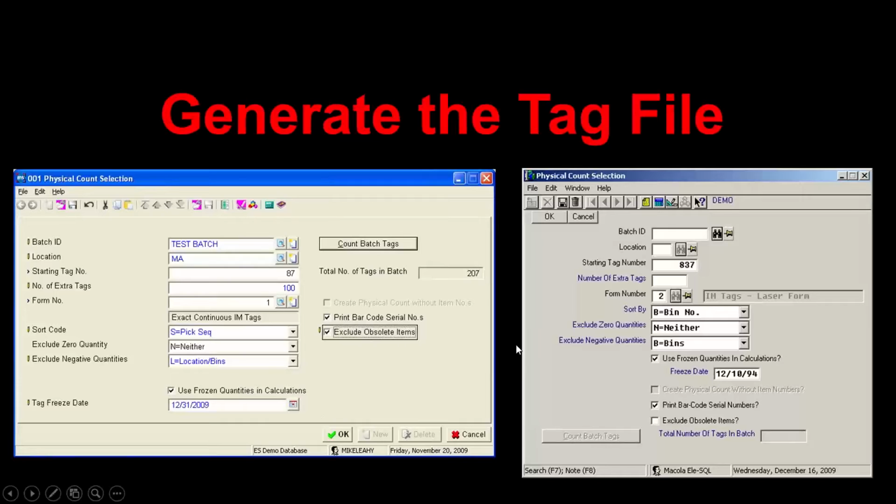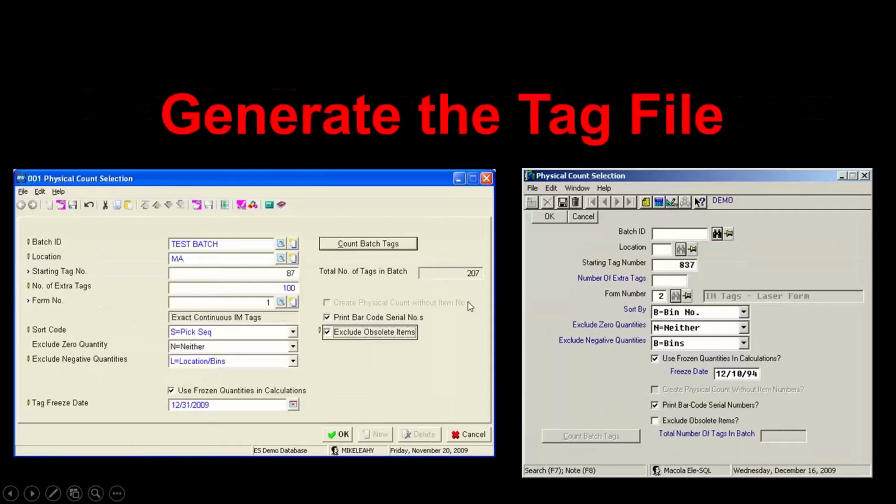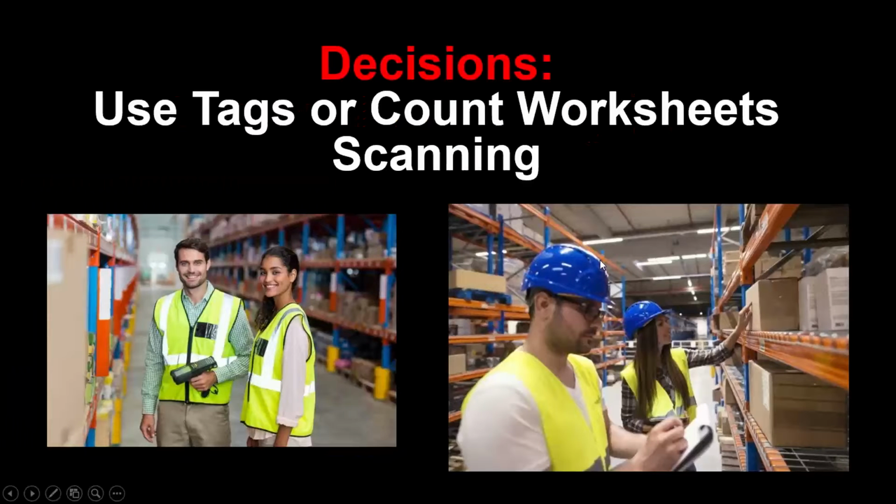Okay, so we're going to go on to the next step. You've heard me talk enough about this is extremely important. This is the physical count selection program. This is the ES screen. This is the Macola progression screen, so you see that.